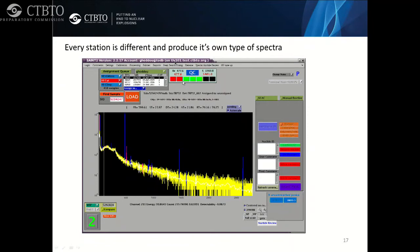This is a quite typical spectrum that we see. I hope you can see the peaks here in the blue. So our job is to identify all the peaks, and from the collection information, the actual concentration in air is calculated. This is just to show that every station is different. The previous one was from Japan, and this particular spectrum is from Antarctica. In Antarctica, there's a large ice sheet, and there's not much radon or dust flowing in the air, so this is very clean compared to the previous one.